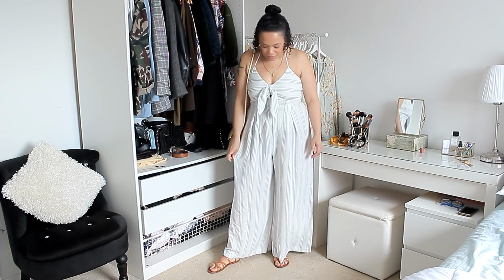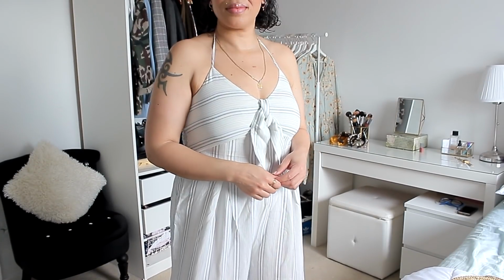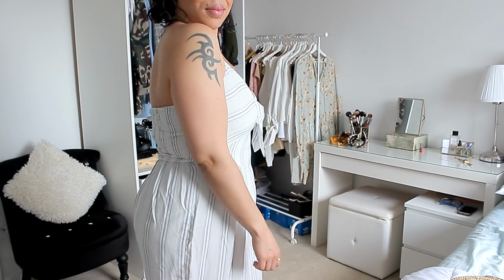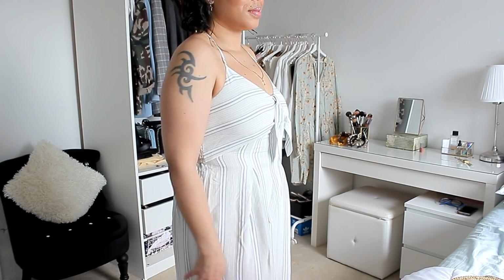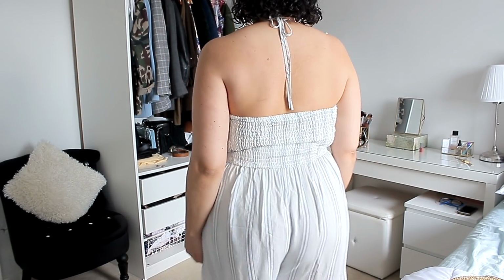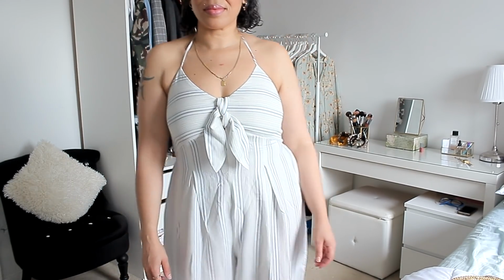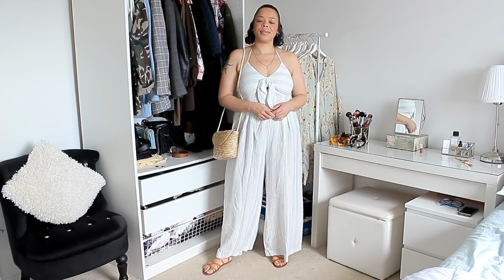And I don't like to wear bras in the summer because it's too hot, so I want things that make it easy for me, less layers. I do really like it, and I'm not entirely sure if I'm going to keep it, but it's a beautiful item, and again, I got it in size extra large.